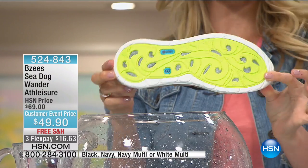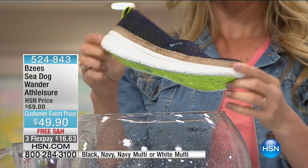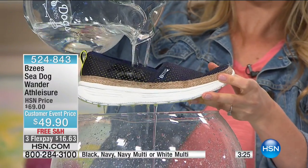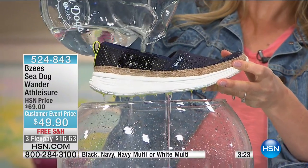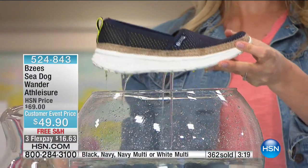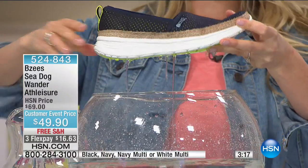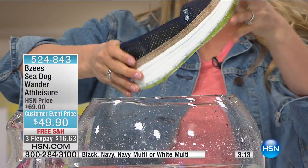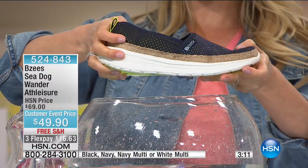So you can see this is a Sea Dog, ladies. The Sea Dogs are here and this is the only one of the show. It's $20 off. I'm ordering this shoe when I get off the air, because that's the way this is live. A deal for this shoe, just so you know. This is not a normal price for this shoe. This is very special. Get it just in time for summer. If you're going to be around the water, this is a shoe that you're going to want to have.